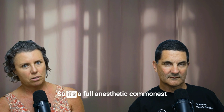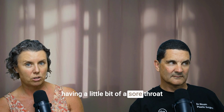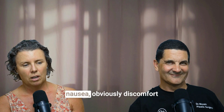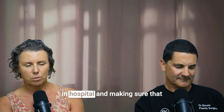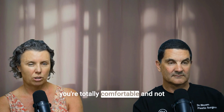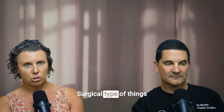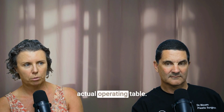So it's a full anaesthetic. The commonest anaesthetic thing would be having a little bit of a sore throat afterwards, sometimes some nausea, obviously discomfort and pain, which is addressed in hospital, making sure that you're all totally comfortable and not feeling sick before you go home. Surgical type of things, very uncommon to have any complication on the actual operating table.